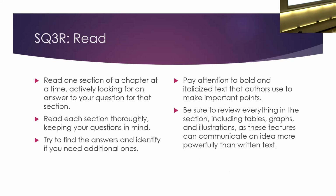And then pay attention to bold and italicized text that authors use. They're there for a reason, right? It's going to help give you some context as to what's important. And then be sure to review again all of those things that you had skimmed over previously. So the tables, the graphs, any illustrations, they're there to give you a lot more information.